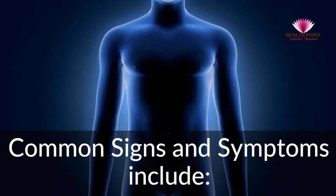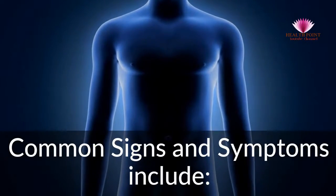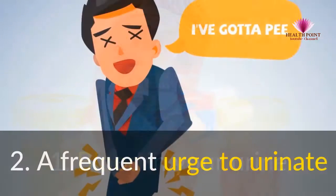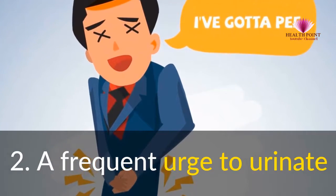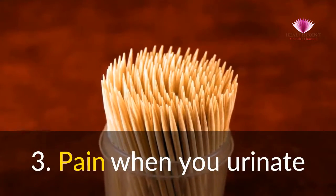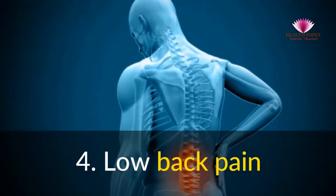Common signs and symptoms include: 1. Blood in your urine. 2. A frequent urge to urinate. 3. Pain when you urinate. 4. Low back pain.